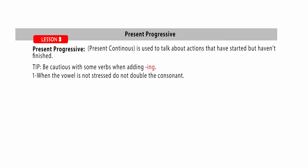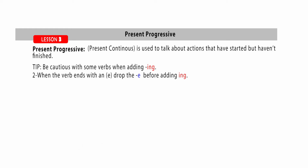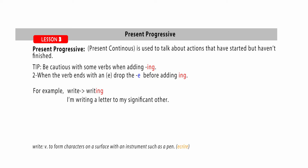Otherwise, if the vowel is not stressed, we don't have to double the consonant. For example, benefit becomes benefiting. The patients are benefiting from the medicine. Look, for verbs that end with an E, it's imperative that you get rid of the E, so drop the E before adding ing. For example, write becomes writing. I'm writing a letter to my significant other.